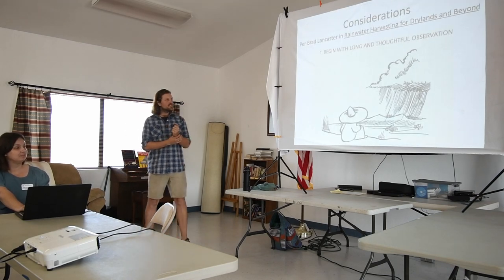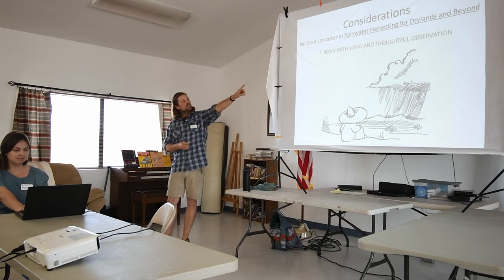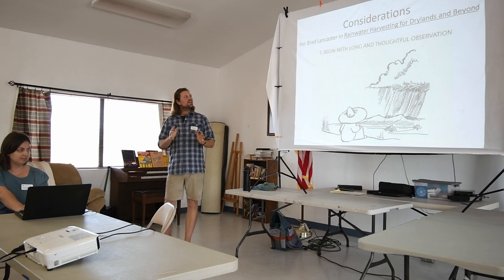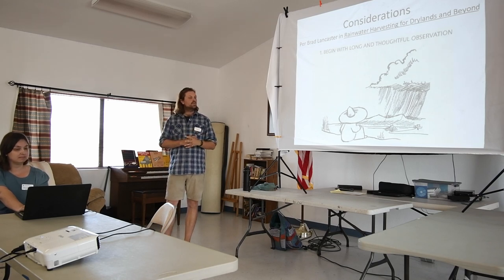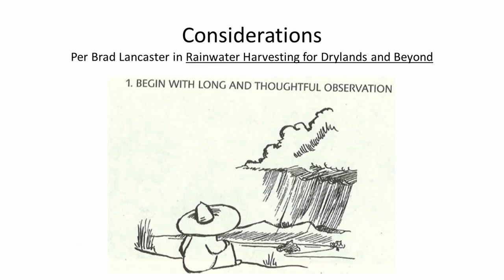Okay, so I stole these once again from Brad Lancaster's book. I stole it from his first book in particular, which is a really good one. So here are his 8 principles of rainwater harvesting, which I like so much that I'm just going to go through each one of them. So begin with long, thoughtful observation, which is, you know, the very first permaculture principle too.